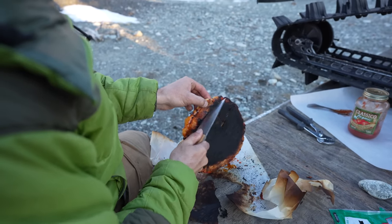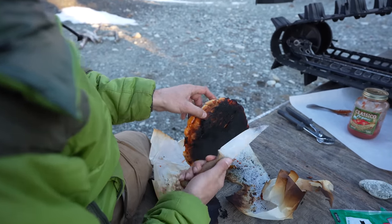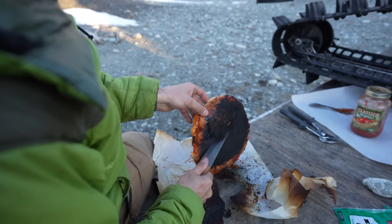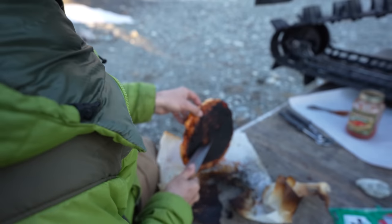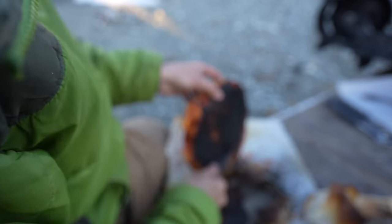This is... Thanks for the knife, Kyle. Works great for reviving burned pizzas. I feel like I'm cleaning someone's boot.